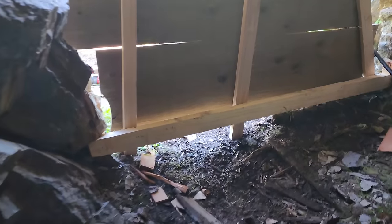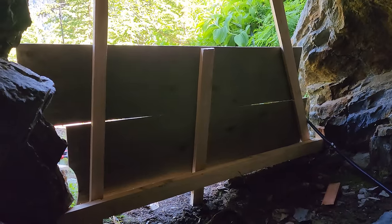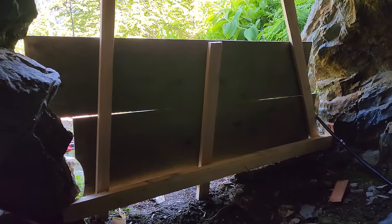So now I've got it all tied in on the bottom. I've run out of wood, so I'll have to go back and get some more wood, but that's as far as we can get on that project today. So let's go and take a look at the next one.